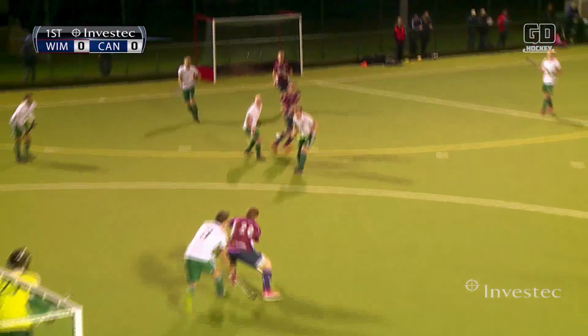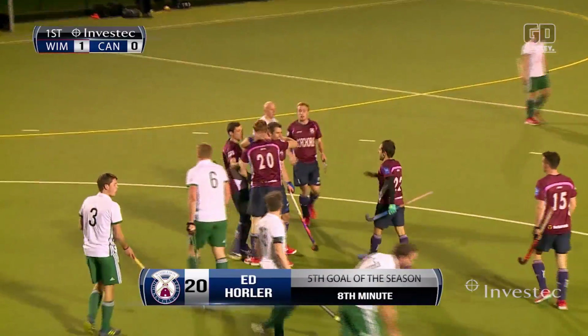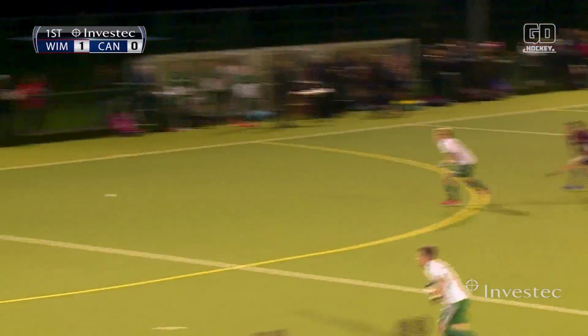Wimbledon in towards Mantell, who leaves it to Horler. Horler on the spin, and Horler scores. 8 minutes in, Ed Horler breaks the deadlock. Wimbledon 1, Canterbury 0. And it could be a long afternoon for the visitors now.